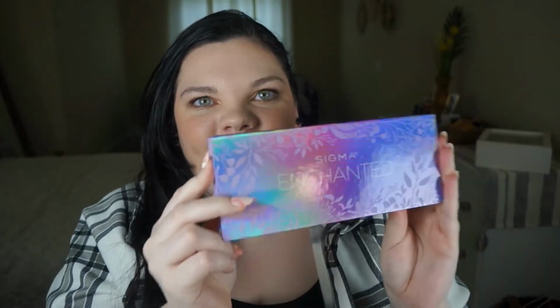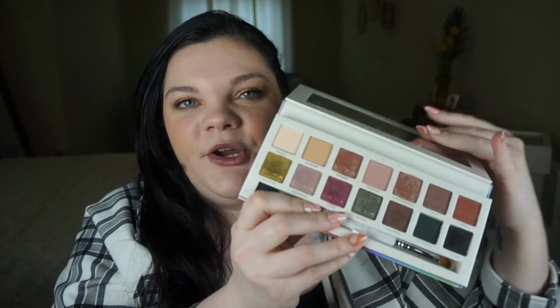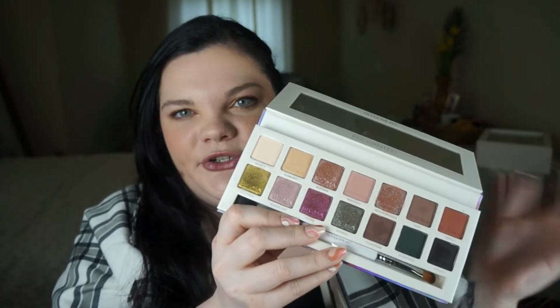Then I have the Sigma Enchanted palette, which you probably can't really see because of the holographic packaging. It's really pretty, and it has a couple of duochrome shades that are more toppers than anything, and that's really why I wanted the palette. However, I have shades like that already in my singles, which is why I'm on the fence about this. The neutral shades in here blend fine, but I've had issues with the darker shades being a little patchy, so I need to give this more use. But I don't know. I was about to say this probably will go, but I really don't know.